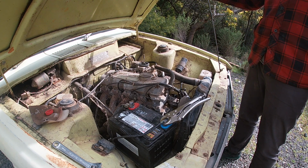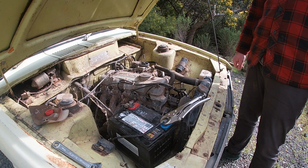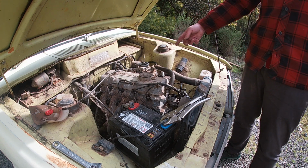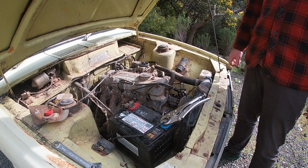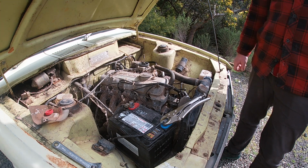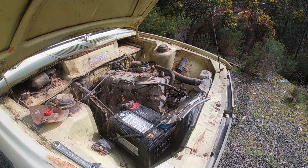Obviously it's not going to be pulling fuel from the tank, so I'll have to hook up some sort of a remote fuel system. But yeah, I'll check for spark, and then I guess we'll just give it a shot of juice down its throat and see if we can get it to kick or make some noise or fire up. Okay. Let's see.